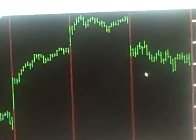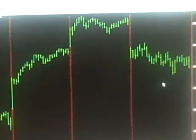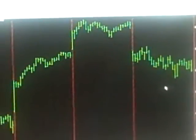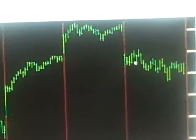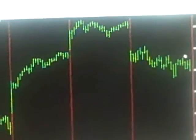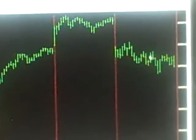The U.S. stock market is closed. Well, hey, the Dow took a hit today, down 219 points. You can see it gapped down. Didn't do too much after the open, but basically trended sideways to slightly down.